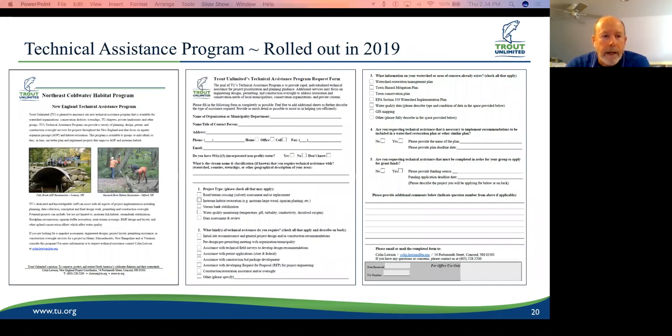Another thing that it took me a little while to get to, but we finally did, is rolling out what we call our technical assistance program. This gives us the opportunity to give this document to communities. And if somebody has an interest, they can fill this out and then get some technical assistance from us. Go ahead, Michael.